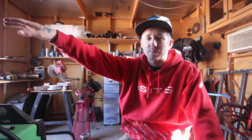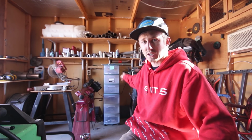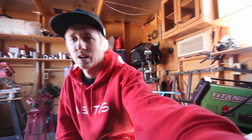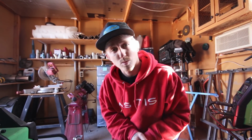I've got a shelf right next to me here that has a bunch of tube scrap. This has all my smaller scrap behind me, this container here, but I want to be able to organize it a little bit better and really make the best use of the little bit of space that I have in here, because this is the entire shop right here. It ain't big, but it's what I got to work with. So I will be making a video separately on that, but I figured what the hell, let's go to the store.